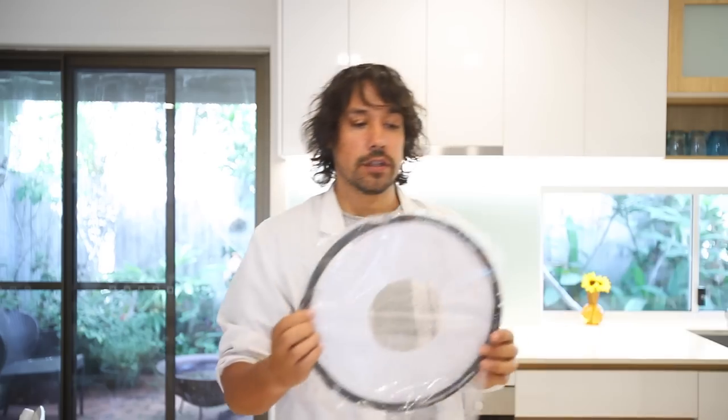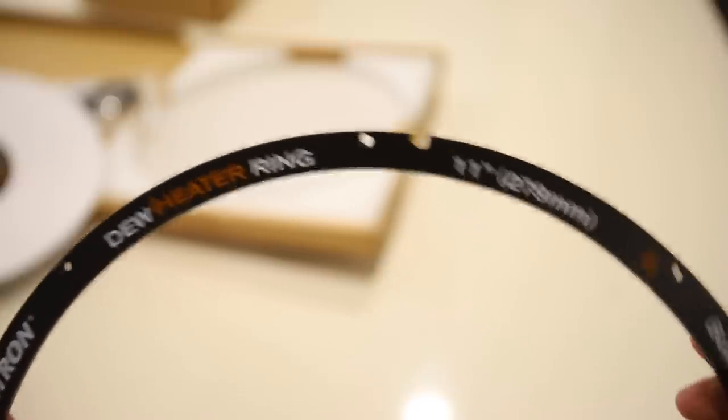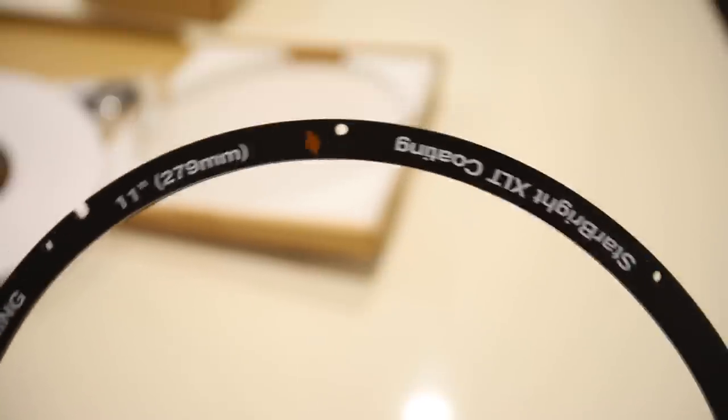Celestron have launched these dew rings which sit straight over the telescope OTA, so it looks really clean and doesn't look like those scrappy straps that go over your rig. That's right, we are going to be exacting revenge on this malevolent higher power using science and technology. God is dead and we have killed him.